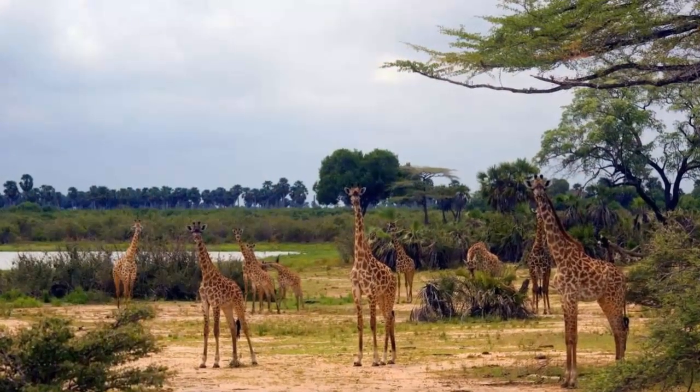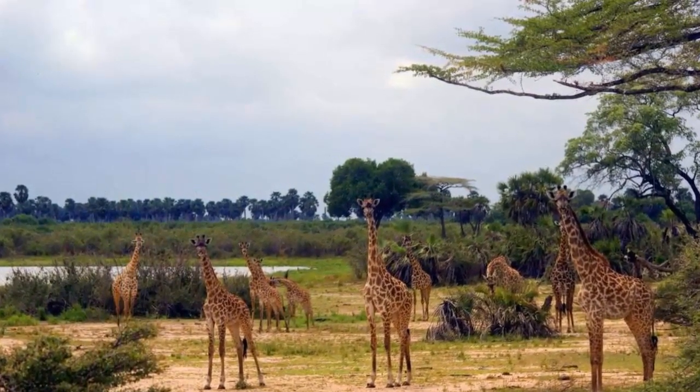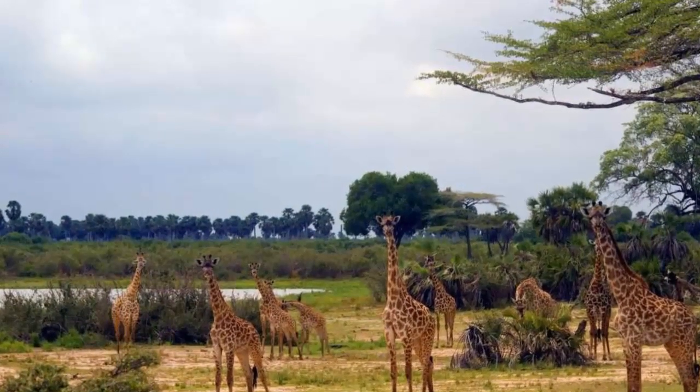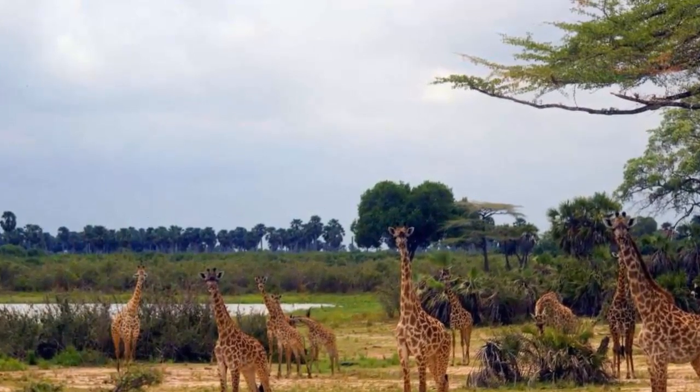Here, the rough terrain, long distances and frequently flooded roads make flying the ideal way to explore the region. As passengers descend towards the airstrip, they enjoy incredible views over the Rufiji River and, if they're lucky, incredible wildlife below.